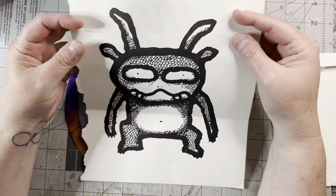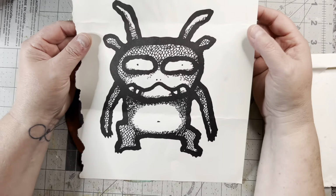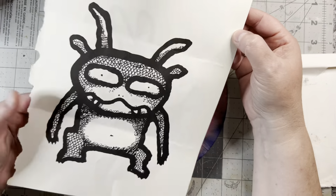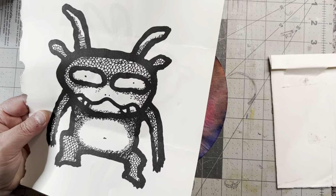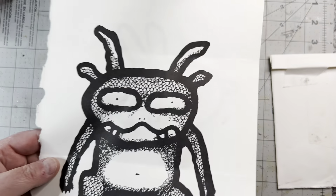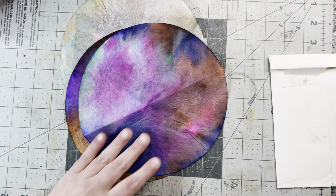doodle page. Now, I'm going to tell you right now, I'm going to hoard this away for one of these days. I'm going to create a, oh, he's cute, a monster journal. I keep collecting monsters, and he's cute, so he's going in my future stash. Okay.